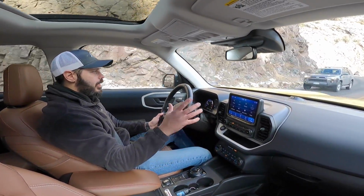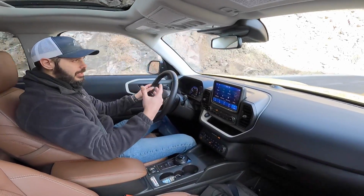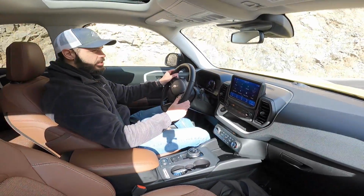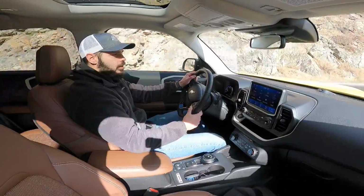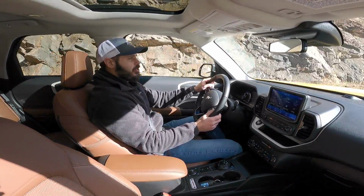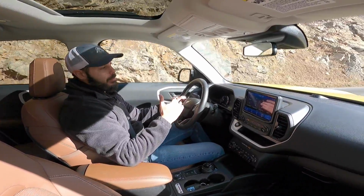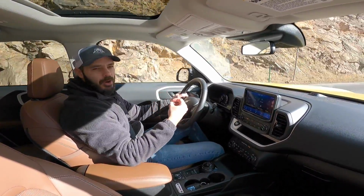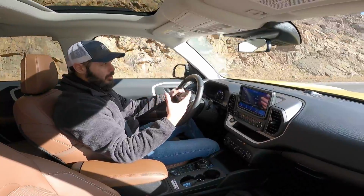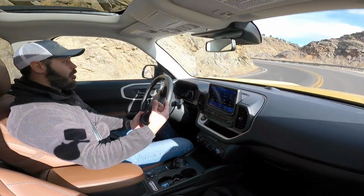I love the design, I love the exterior, and the interior design, even though stuff in here feels a little retro with the analog clusters and so on, that I don't really mind at all. I think it's a cool design that we need to see more of from other manufacturers, to bring back some of those classic designs that they had way back in the day, 50 years ago, and modernize those with new technology, of course. And I think if more manufacturers do that, they're also going to sell more cars.